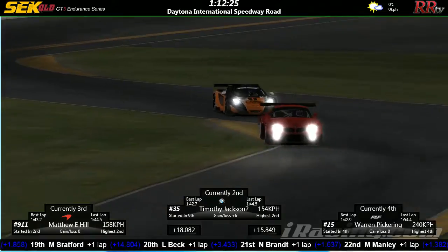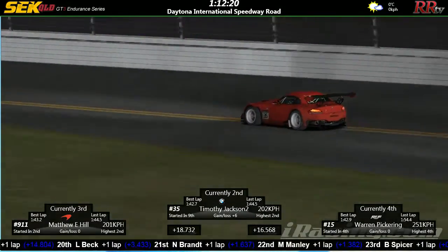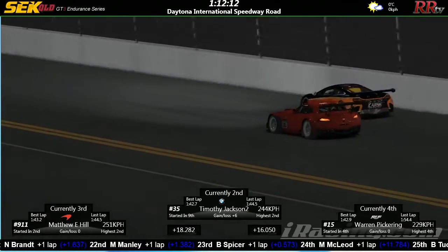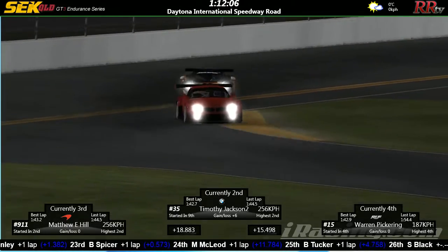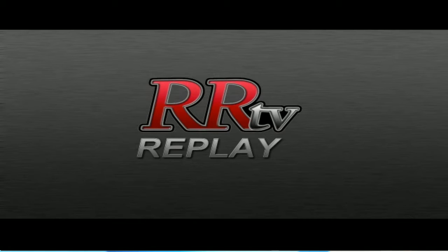So just into the bus stop there, Jackson now up to 2nd place. Not a lot of fight, has to be said, by Hill there, but there doesn't need to be at this stage, and I think you'll find if Hill just stays there in the draft of Jackson until the next stop, we're talking another 17, 18 laps here, pitted on lap 30 on the spot. We're up lap 43 now. So Hill doesn't really need to do much, just sit there.